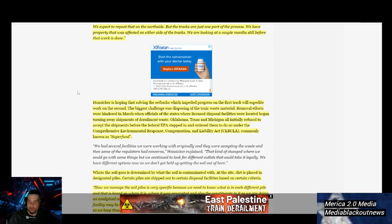Hunziker is hoping that solving the setbacks which impeded progress on the first track would expedite work on the second. The biggest challenge was disposing of toxic waste material. You can't keep it in the damn trucks, can you? Did you clean that up okay? EPA said it was all clean. Removal efforts were hindered in March when officials of the states where licensed disposal facilities were located began turning away shipments of the derailment waste. Now, this is funny. Oklahoma, Texas, and Michigan all initially refused to accept the shipments before the federal EPA stepped in and ordered them to do so under the Comprehensive Environmental Response, Compensation, and Liability Act, commonly known as Superfund. So the EPA stepped in and ordered them to take this waste because nobody wants to stick crap in their state because they don't know what's in it.